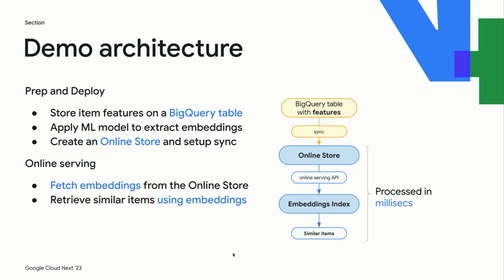Then you are ready to fetch features from the online store. When the shopper scans the item with the kiosk, you can use the item ID to retrieve the item embeddings in a few milliseconds. The embeddings will be used to find similar items shown to the shopper.